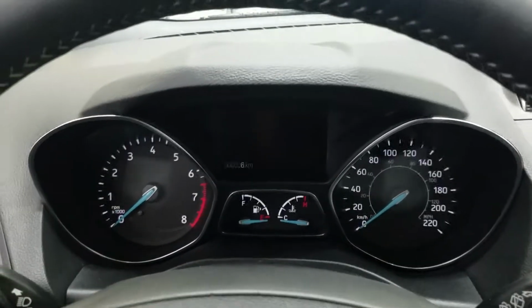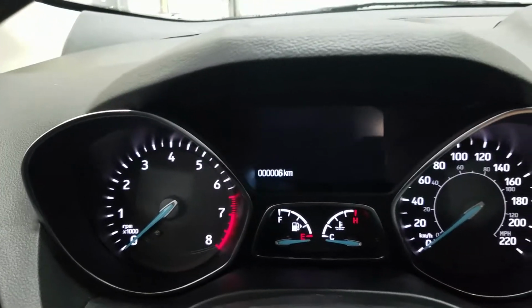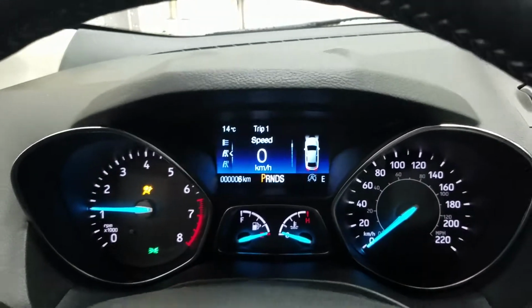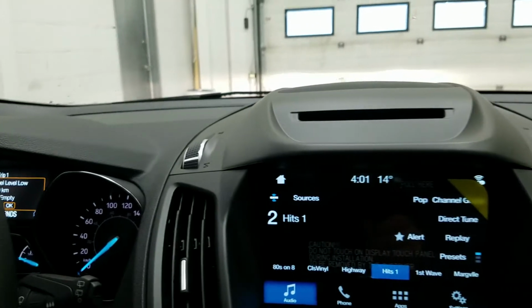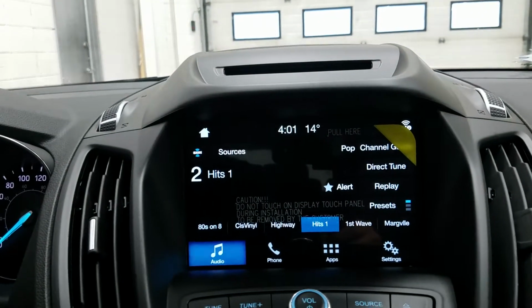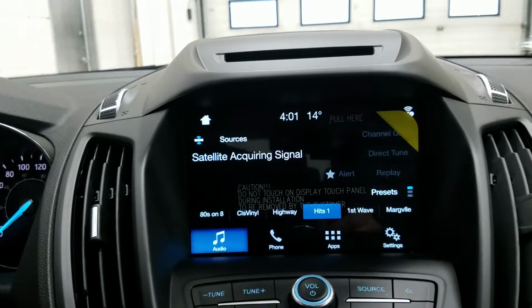and a beautiful instrument cluster for the driver. This information center displays important messages including low fuel, low tires, and any other important information. It offers a Sync 3 touchscreen with backup camera, Wi-Fi connectivity, and outside temperature display. The Sync 3 display is very easy to use.